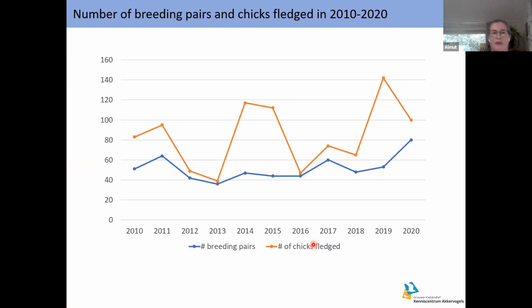If we look at the number of breeding pairs just from the years 2010 to 2020, we see that it's varying around 50. And on this orange line, we see that the number of chicks fledged is varying quite a bit more. So there were some very good years, like here in 2014-15, where more than 100 chicks fledged. And then there are very bad years where less than 80 birds fledged. But then last year we had the topmost year ever with 142 chicks fledged.